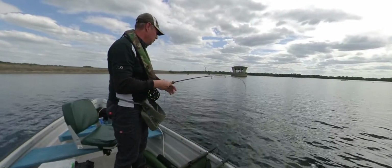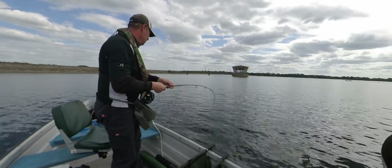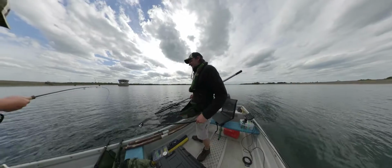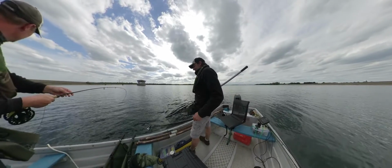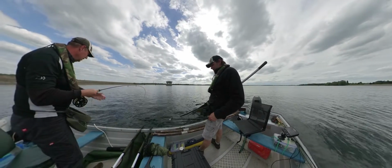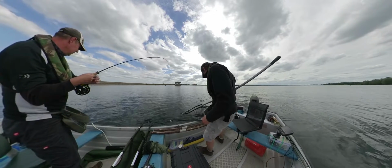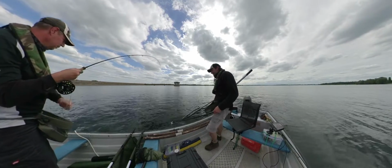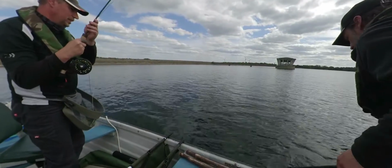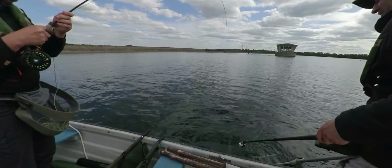It's going a bit like a pike now, isn't it? A bit like a pike, yeah. Zander don't do this, really. They don't. So, I think that's a pike, Kev. I think Kev's just hooked a massive pike. Mind you, it did take like a zander, it slammed it, didn't it? It's a big fish. No, it's a zander. It's just stripy like a pike.